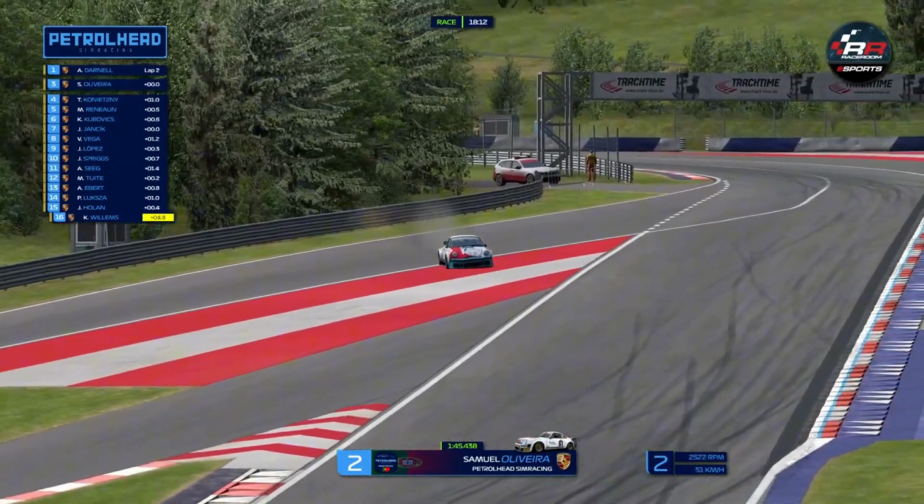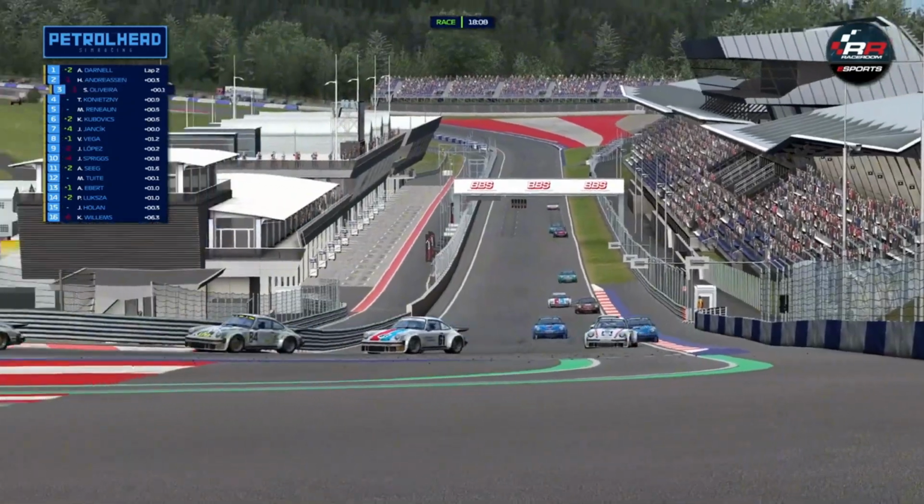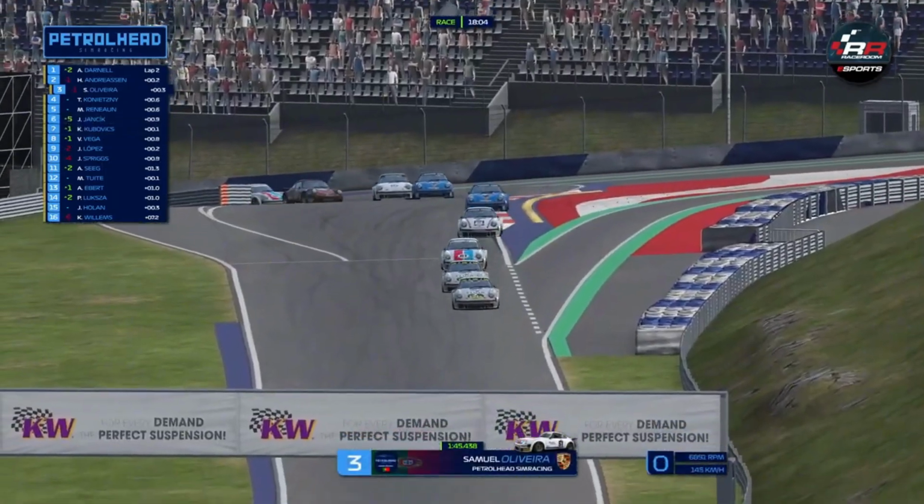Oh, we have a spin. Looked like Willems might have lost it. That's what I was talking about. A little bit too much throttle there can make you just oversteer quickly into the inside areas.